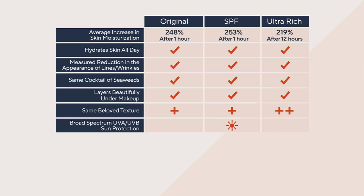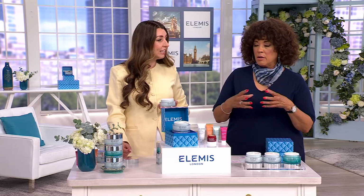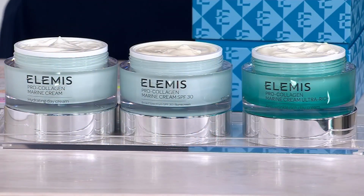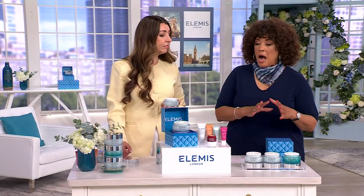There's so many people out there that use this as their night cream as well. Sure. So if you wanted to pick up the SPF for the day, the ultra rich for the night at this value, I don't blame you. And you saw, as I was showing you, the texture of each, where it's creamy and it's luscious, and it's absorbing into the skin so easily. And then your ultra rich is just that. It's a little richer, it's a little denser, and if your skin is always thirsty and always in need of an extra boost of hydration.